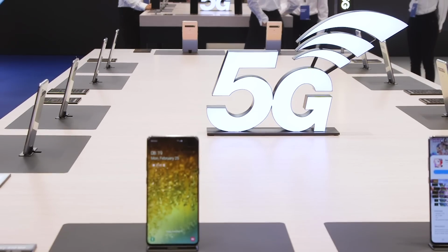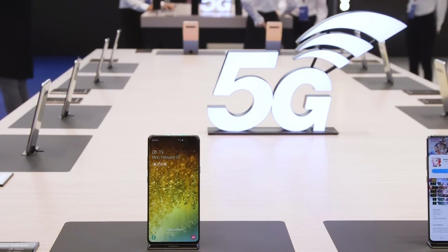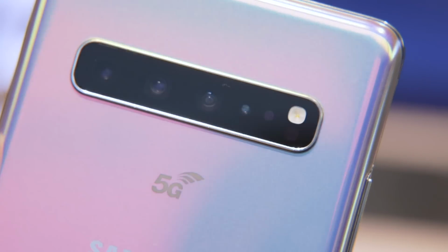I'm personally very crushed, but we did get to spend a little more time with the forthcoming Galaxy S10 5G, and it's actually a little more interesting than I was originally going to give it credit for. Let's take a closer look.